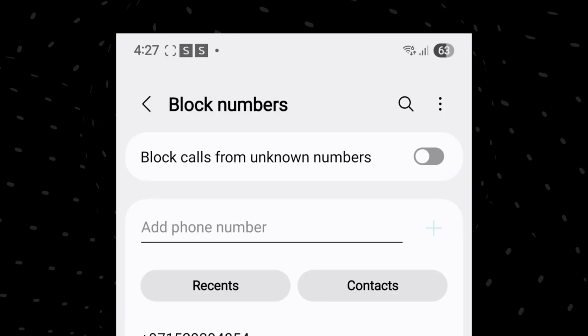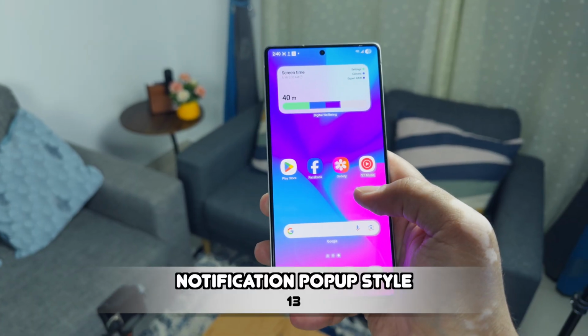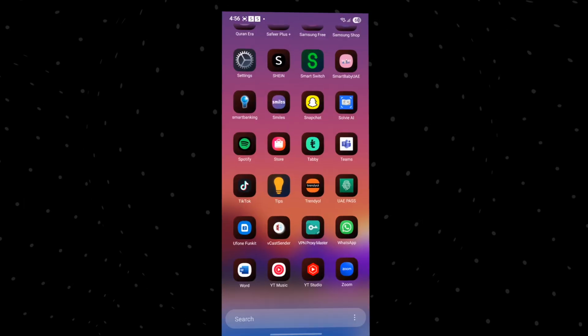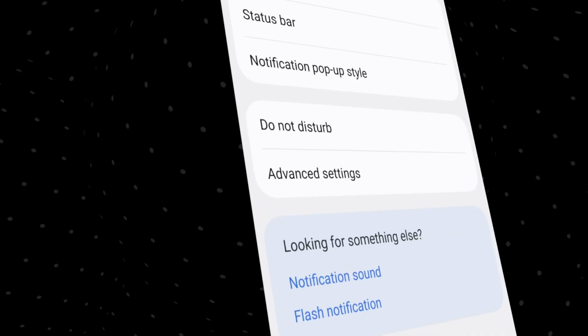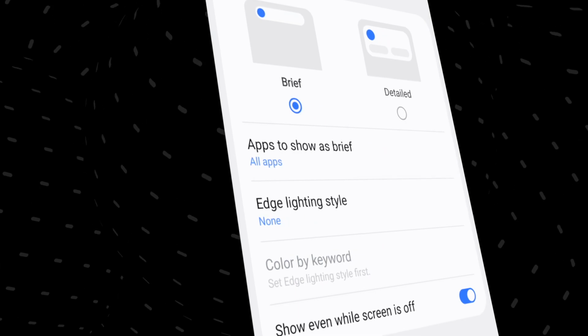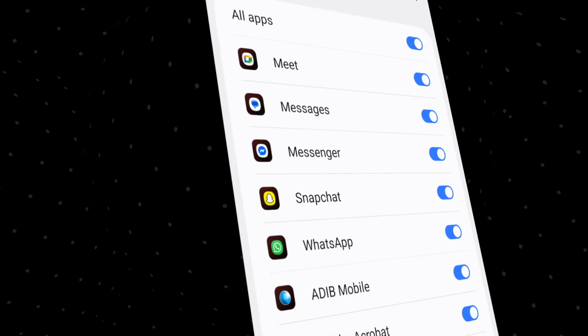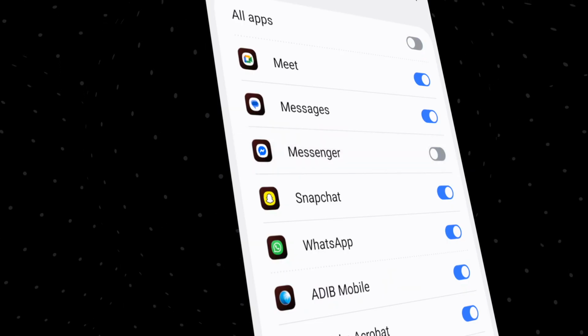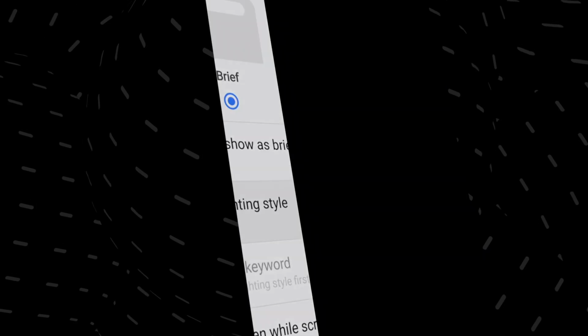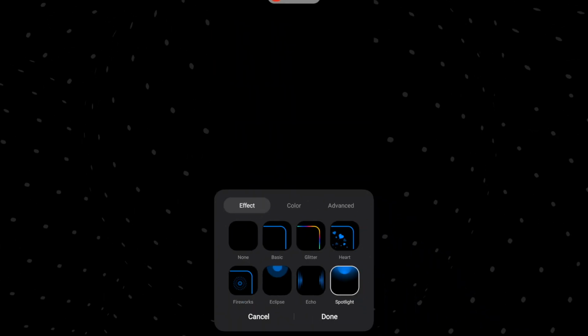This one's pretty neat as it makes your notifications not just useful but actually look cool too. Head into settings, notifications, then tap on notification pop-up style and switch to brief. From there, pick only the apps you really care about. You know, the ones you actually want to stand out. Now here's where it gets fun. Go back and choose an edge lighting effect. I personally love the spotlight style.